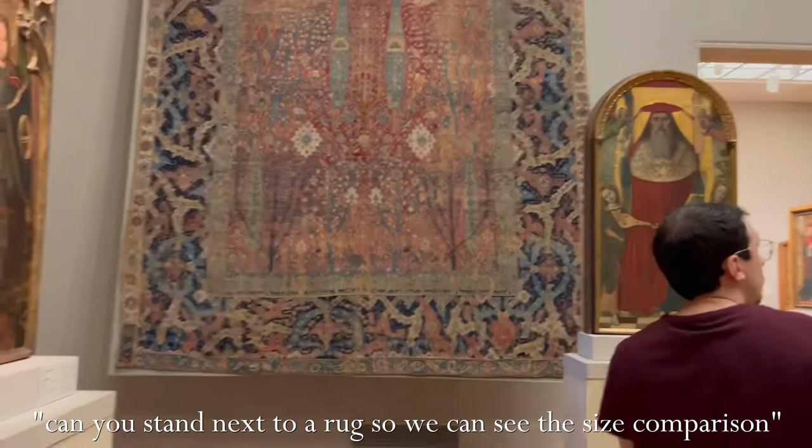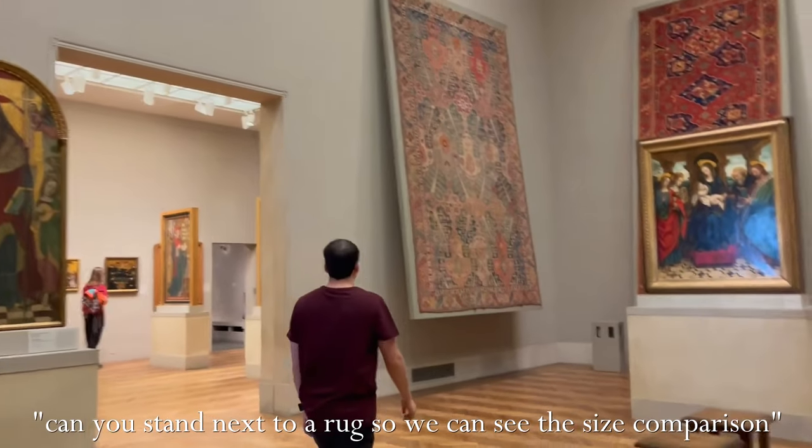Can you stand next to your rug so we can see the size comparison?